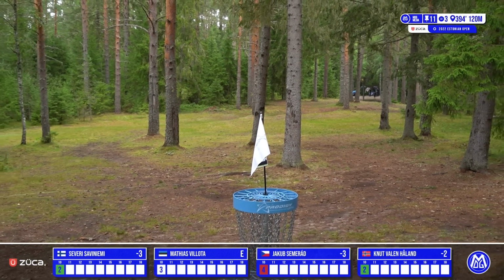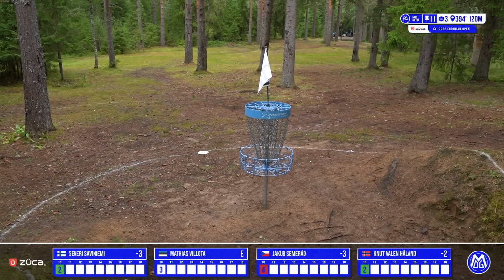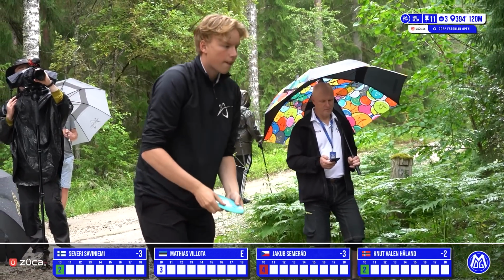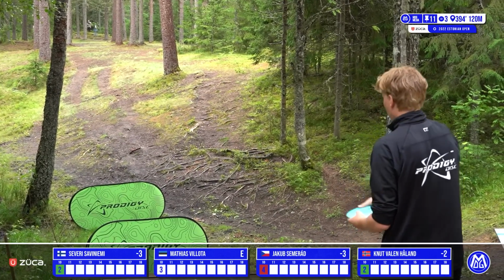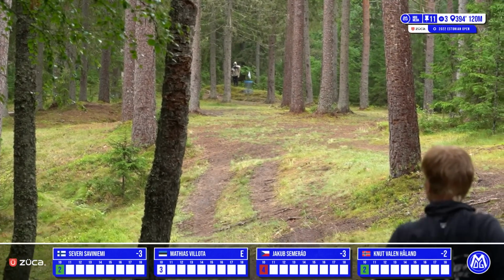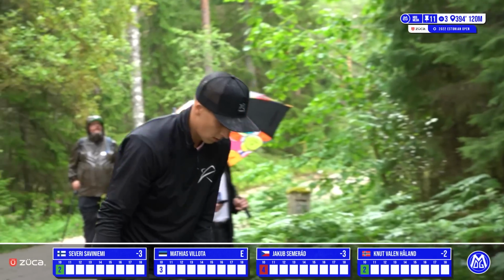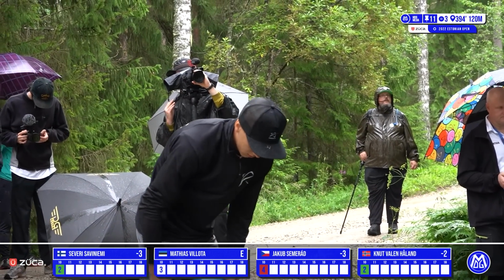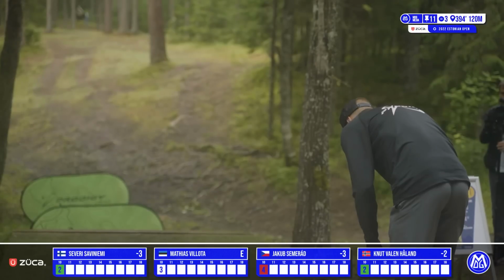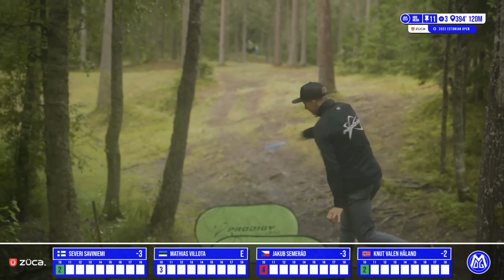Knut with a beautiful shot. What? That is unbelievable. That looked so left out of the hand, and then it flipped up and turned over, went left side to right side. I mean, what? That was just a sick line by Knut. To be honest, that's what I expected from Severi's shot. It looks like from the hand they hit the same line, but Knut really finding something there. As we really see the rain and hear it now too.